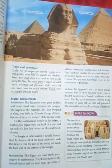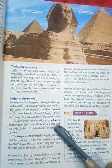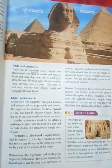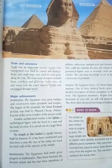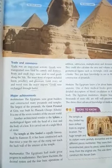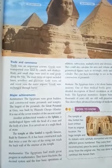Now come to the major achievements of Egyptian civilization. Come to the next paragraph. The Egyptians were very talented builders. They built many temples and pyramids during the Egyptian civilization. They built many pyramids. The largest of them is at a place called Giza.